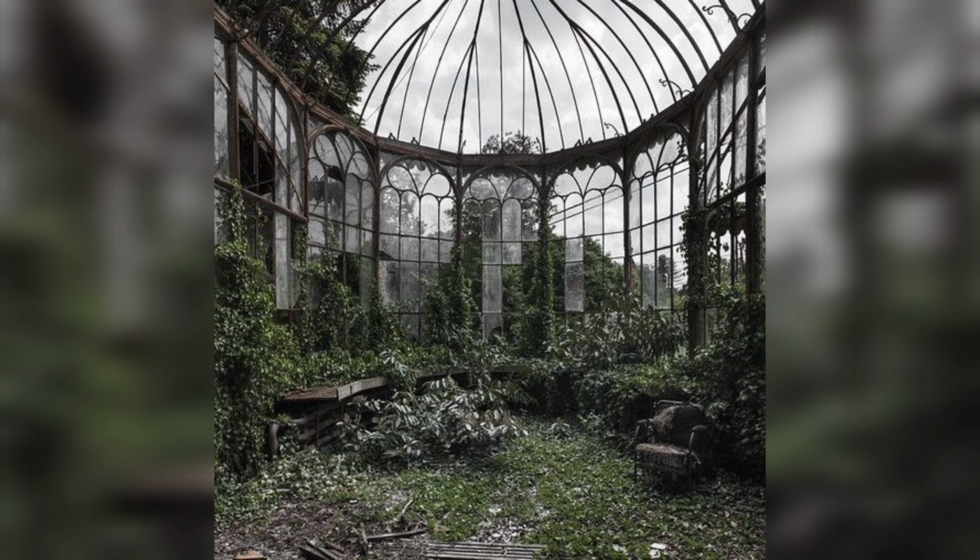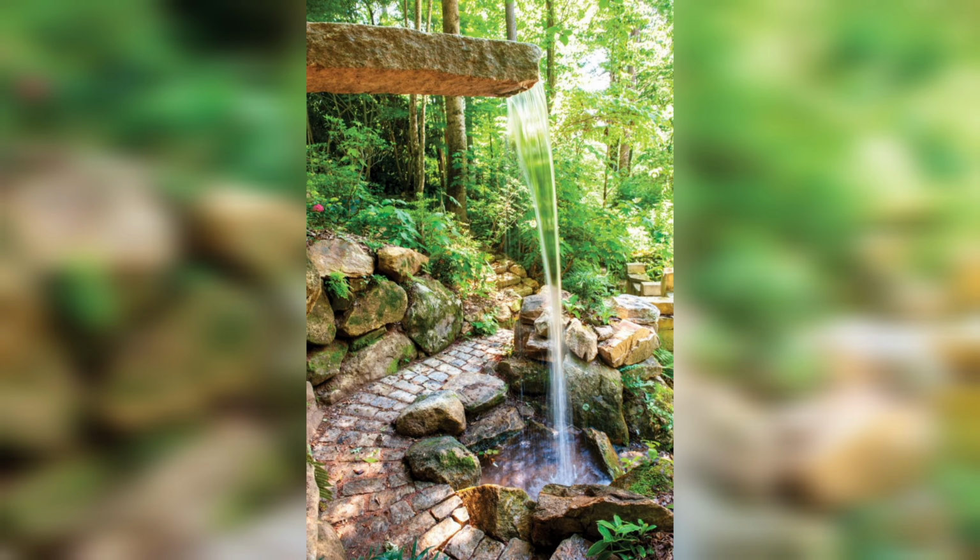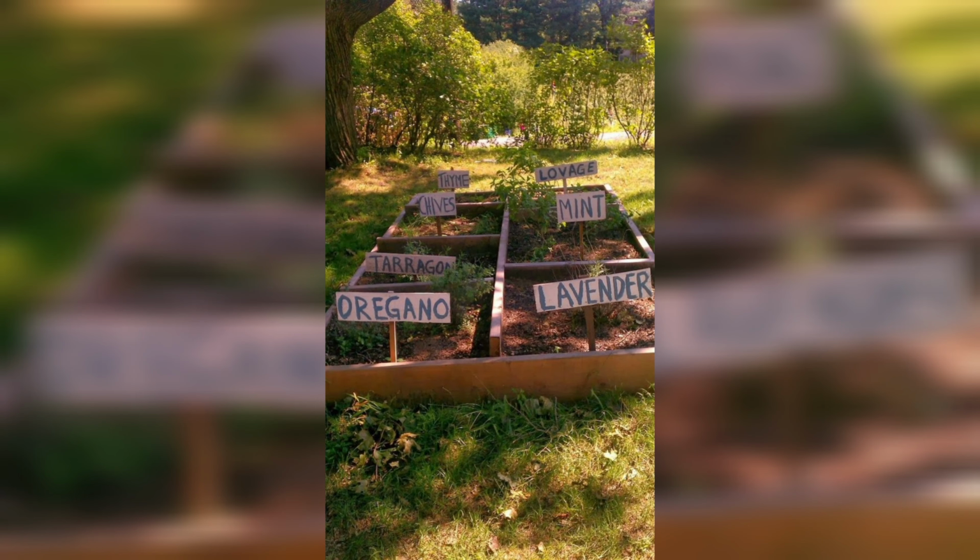Rhythm and flow. Just like in music, rhythm in garden design refers to the repetition of certain patterns or elements, creating a sense of visual movement. This can guide the viewer's eye through the garden and create a sense of continuity.